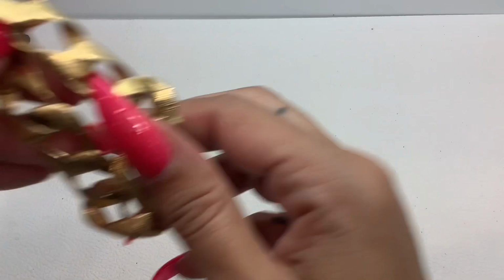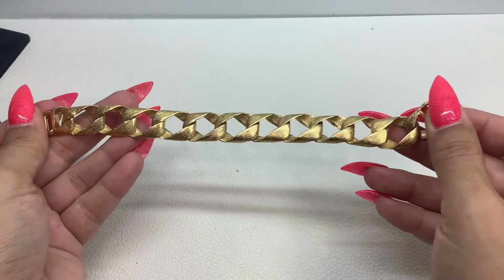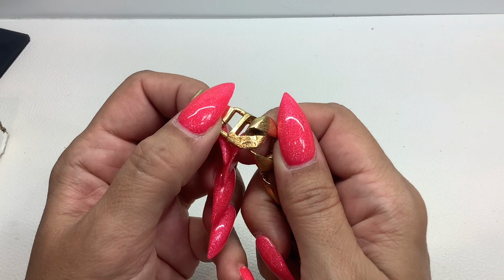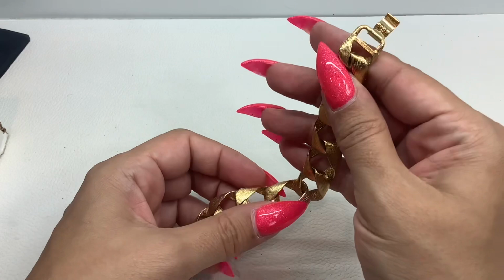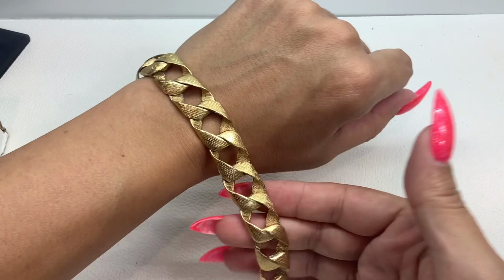Then I saw this one. I thought this was pretty because it is definitely vintage. Really pretty, like textured gold tone link bracelet. Oh, no way. Look, it's KJL. I didn't even look at that. I just grabbed it because I thought it was pretty. Oh, my. Okay, well, it's KJL, so that's Kenneth J. Lane. Wowza. Okay, I should really be bringing these to auction, but this is super pretty.